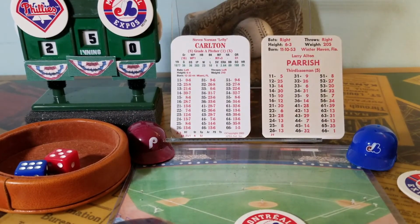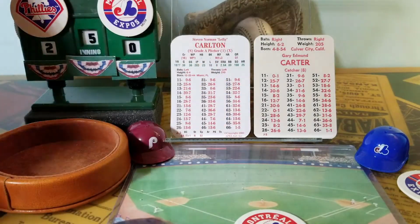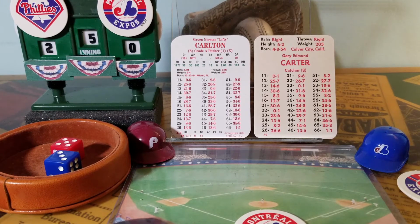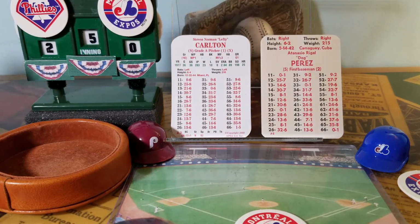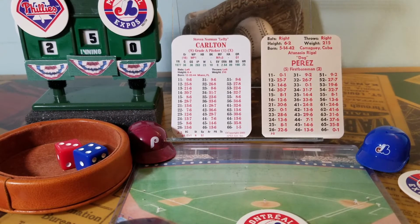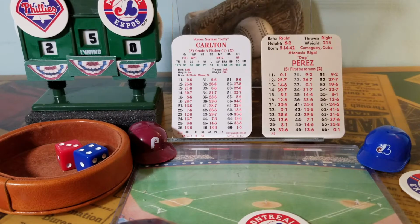6-5 is popped up to the catcher. McCarver has it. 1 down. Gary Carter. 35 is a 9 against an A. That's a ground ball to Larry Bowa at short. Throws across the diamond to Richie Hebner. 2 outs. Tony Perez. 4-3 is another roller back to Carlton. Throw to first. 3 outs. We go to the 6th.